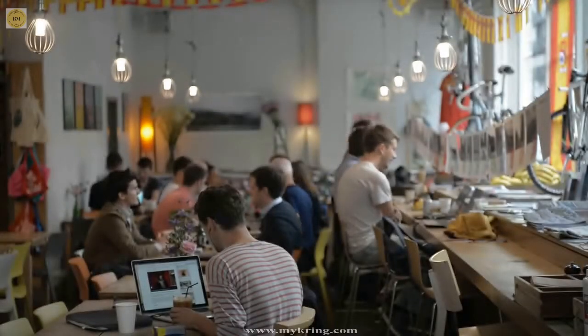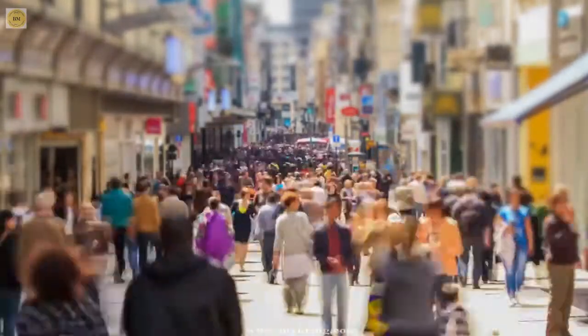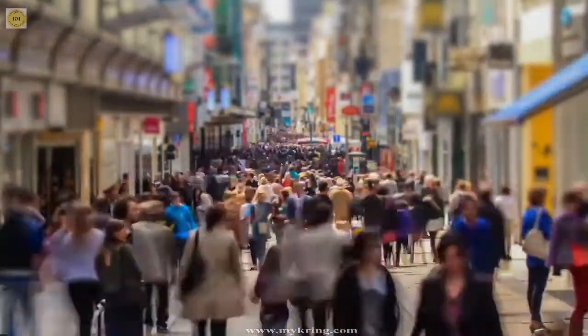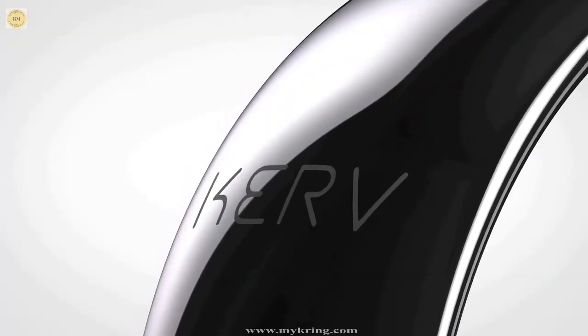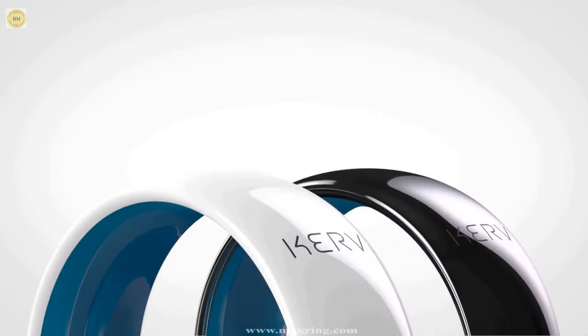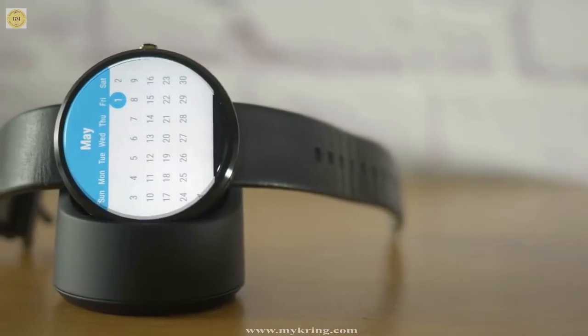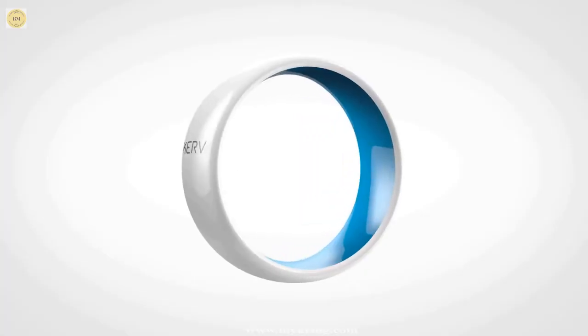You can use KERV to make instant payments anywhere that displays the contactless payment symbol, which, at last count, was over 38 million locations worldwide. Engineered from zirconia technical ceramic, KERV is hypoallergenic, nearly as scratch-resistant as diamond, and waterproof. And unlike power-hungry smartphones or smartwatches, KERV never needs charging.